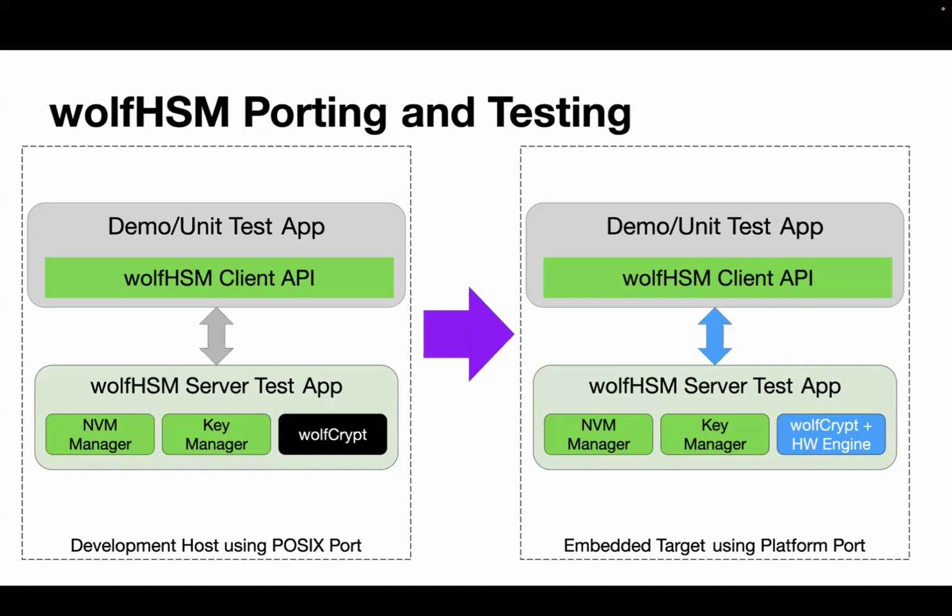We hook that into our GitHub Actions. So whenever we commit a new change to wolfHSM, we trigger a whole sequence of tests that use the POSIX simulator to prove that we didn't break our existing API.